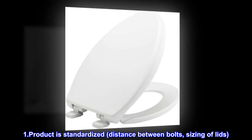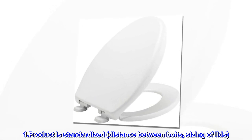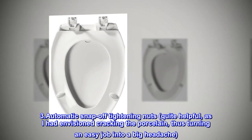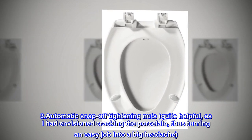1. Product is standardized, distance between bolts, sizing of lids. 2. YouTube, abundant installation videos. 3. Automatic snap-off tightening nuts, quite helpful, as I had envisioned cracking the porcelain, thus turning an easy job into a big headache.